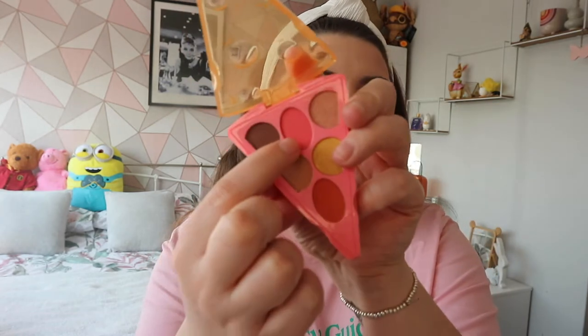Like that pink could get away with the shimmer. It looks like there's a little bit of shimmer there. So it's quite good, because before they used to bring out palettes like these, and there would literally be one matte and all the shimmers. So I'm quite excited to play around with this.